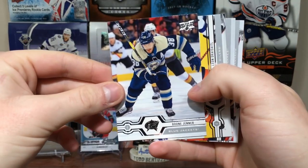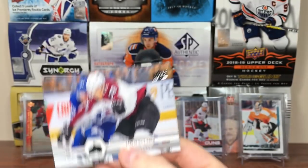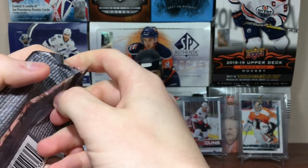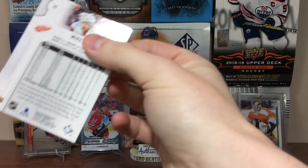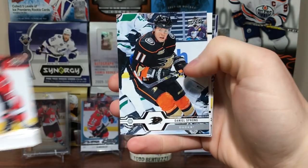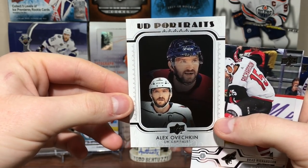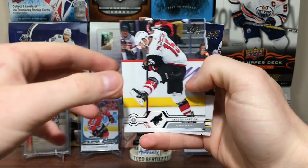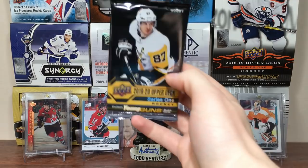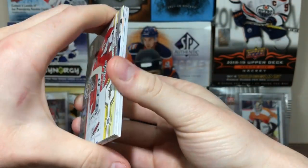Awesome. Got Boone Jenner. Leon Draisaitl. Mikael Backlund. And Nathan MacKinnon. Okay. So far, it's been a real good box. So, yeah. Nice. All right. Got Seth Jones, Chris Tierney, Thomas Chabot, Daniel Sprong, and Alex Ovechkin. UD Portraits. Alex Ovechkin. There you go. Got Brad Richardson, Jared Spurgeon, and Mike Green. Okay. Probably should have got more in one box, but yeah, it is what it is.